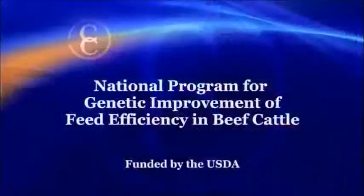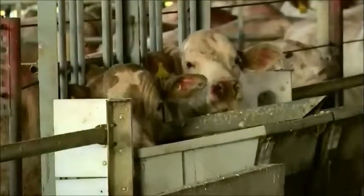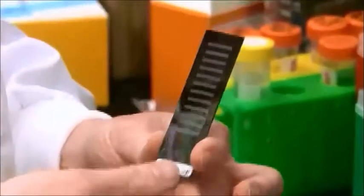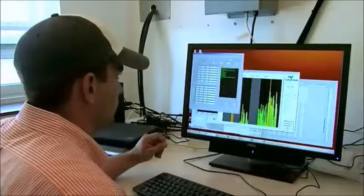One group of researchers is working to expand what we know about feed efficiency. They're part of a USDA-funded project called National Program for Genetic Improvement of Feed Efficiency in Beef Cattle. The main goal of the project is to identify genetic markers associated with feed intake, and from that information, develop selection tools for feed efficiency in beef production.